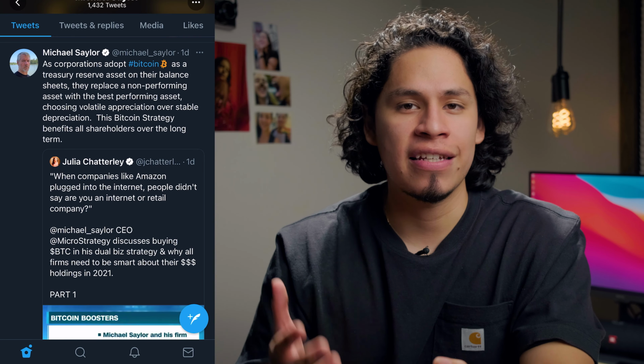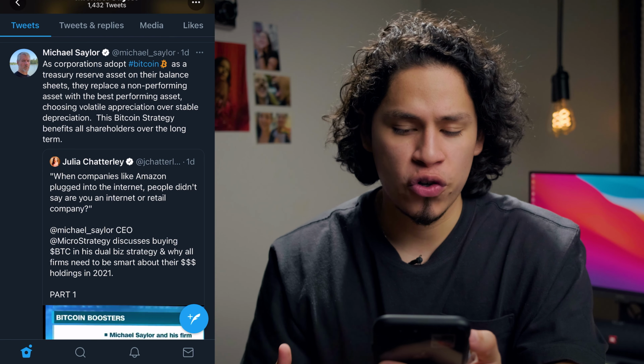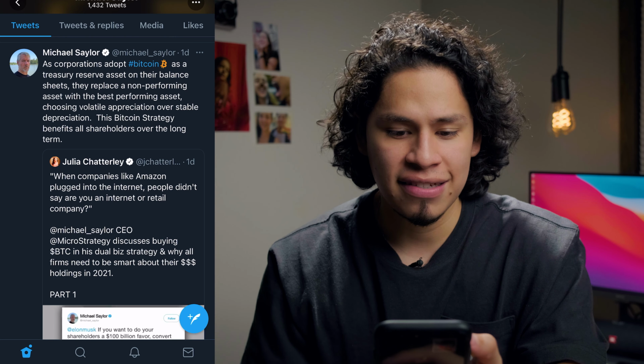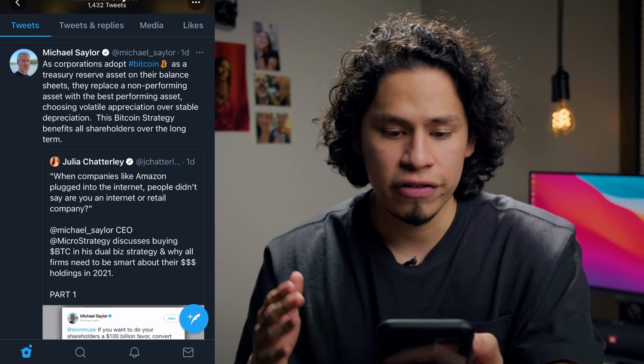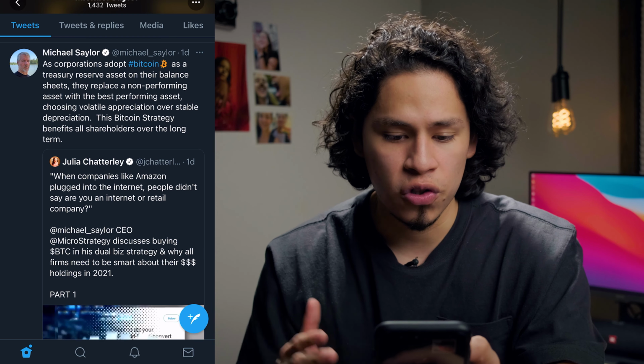Okay, so another interesting tweet that I saw that I kind of liked from Michael Saylor is, as corporations adopt Bitcoin as a treasury reserve asset on their balance sheets, they replace a non-performing asset with the best performing asset, choosing volatile appreciation over stable depreciation. This Bitcoin strategy benefits all shareholders over the long term.